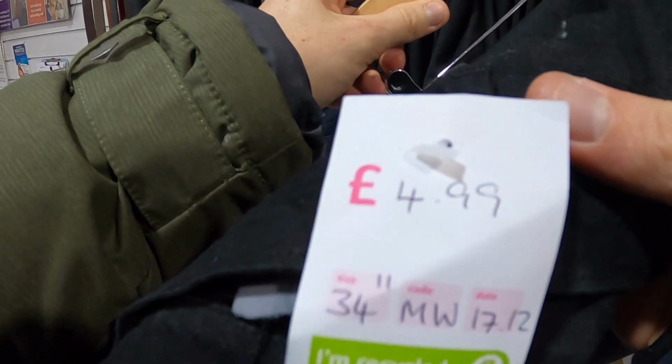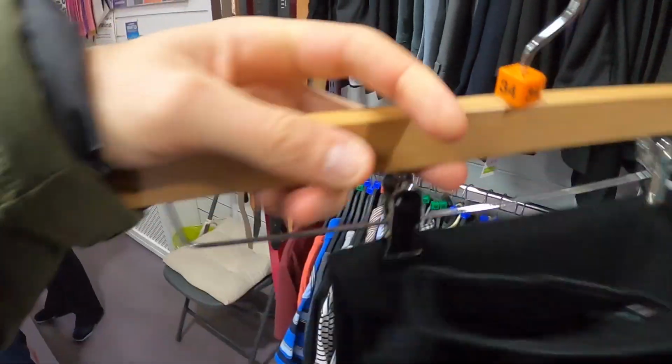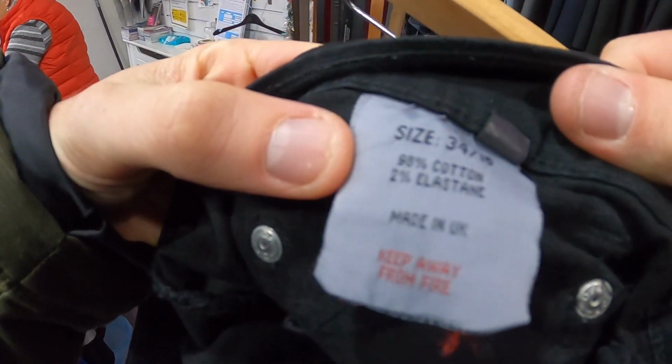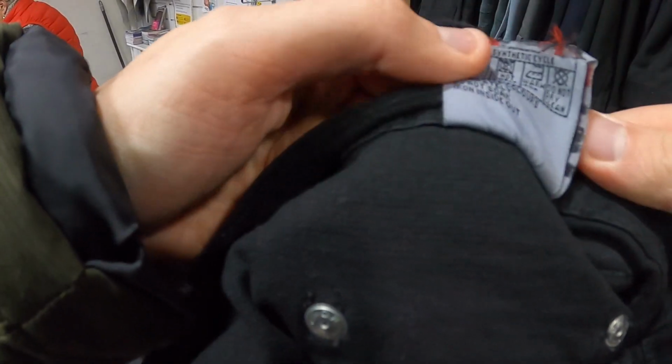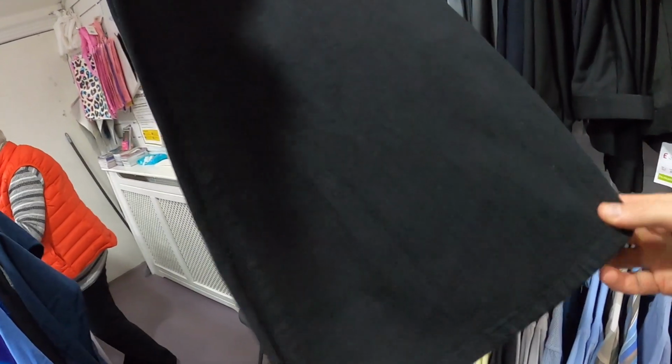So for the princely sum of £4.99, these are some Run and Fly, made in England jeans. Not vintage, just a low volume manufacturer I believe. Never heard of them before. But the cool thing about these is, they are unisex. So look at that, size 34, 34-inch waist, or size UK 16. Pretty cool. Nice black colour, really wide leg. Seems to be currently in fashion, so give them a go.